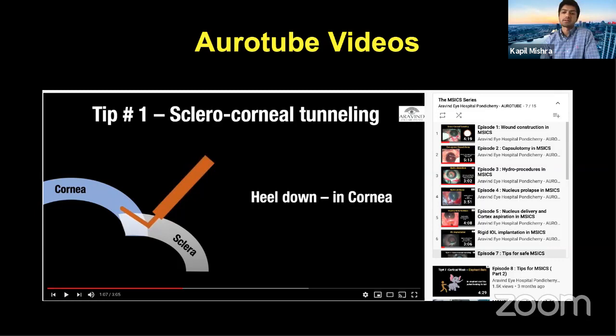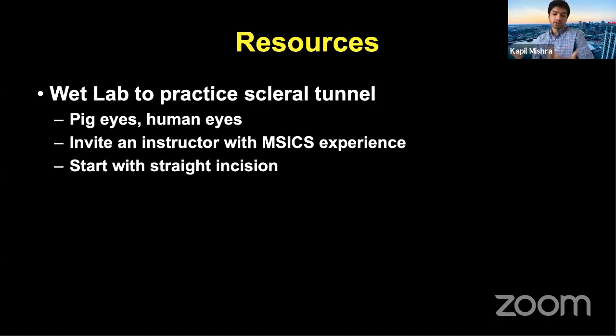And finally, I cannot stress enough: wet lab. I know it seems like a broken record for everyone to always talk about the importance of wet lab, but in terms of phaco versus SICS, there are some similarities, such as the capsulorhexis, which you'll learn about, but the scleral tunnel is pretty unique. Pig eyes or human eyes can be used with an instructor who has SICS experience to join you and make sure you get the tunnel right. I would recommend getting the tunnel right before your first case, because it's so crucial to have a good tunnel before proceeding with the rest of the case.